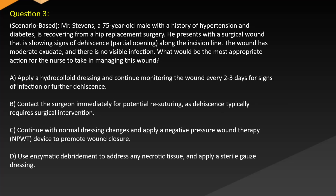Question 3, scenario-based. Mr. Stevens, a 75-year-old male with a history of hypertension and diabetes, is recovering from a hip replacement surgery. He presents with a surgical wound that is showing signs of dehiscence, partial opening along the incision line. The wound has moderate exudate and there is no visible infection. What would be the most appropriate action for the nurse to take in managing this wound?